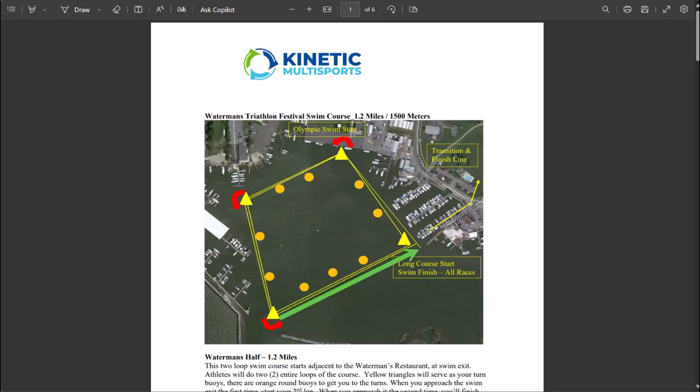Taking a left over here to finish our second loop. This is a stretch of water where if it is sunny, and we just went over the forecast, it could be, could not be, but if it is sunny, this is going to be where the sun affects you the most. This is going to be where it is very, very tough and challenging to find that straight line over there. If it's cloudy, that's going to be the exact opposite.